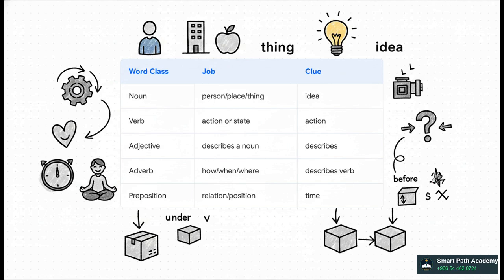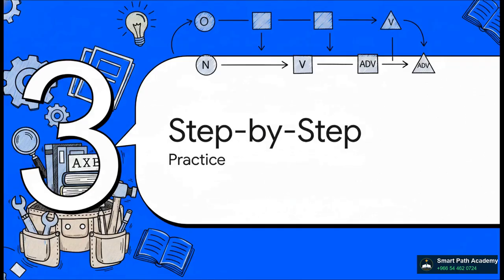Now, while those 5 are your core tools, remember your tool belt also holds pronouns, which replace nouns, conjunctions to connect ideas, and determiners to introduce nouns. Keep these clues locked in your brain because they're exactly what we'll use to solve the mysteries coming up. Which brings us to part 3, step-by-step practice.